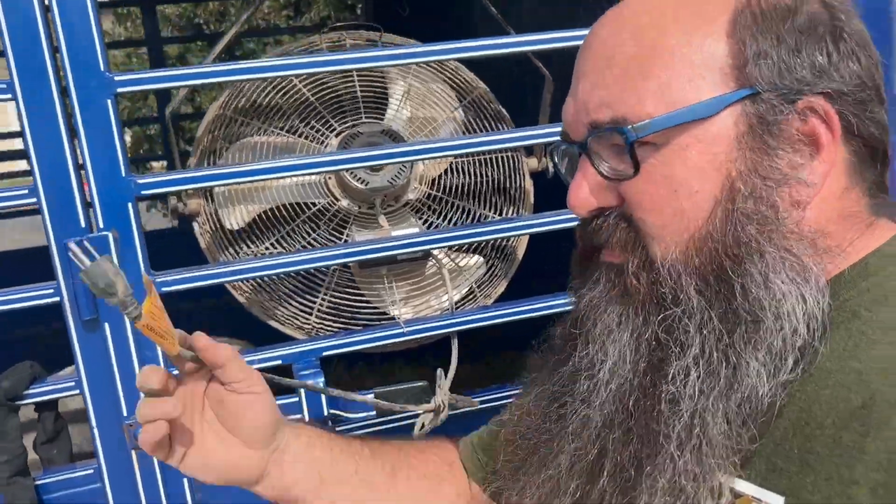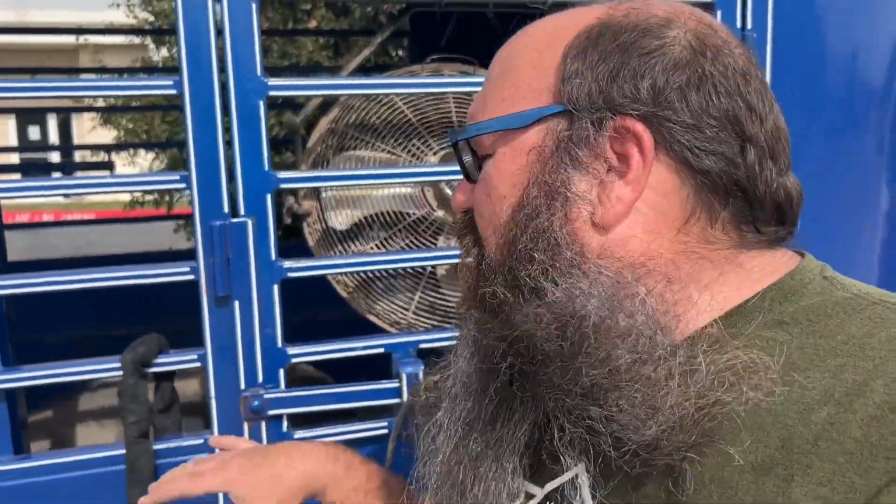I ran it for 4 hours straight, and it still had half a tank of gas. So I can't even tell you how long this would run. But the cord reaches, and we can just kick a fan on. So she's got lots of nice bedding in there, lots of nice cool water. She's got her breakfast, brunch, whatever you want to call it. And if we absolutely need to, I can fire up this fan.